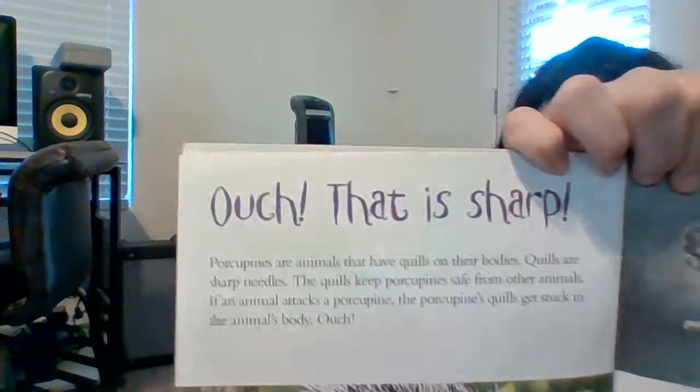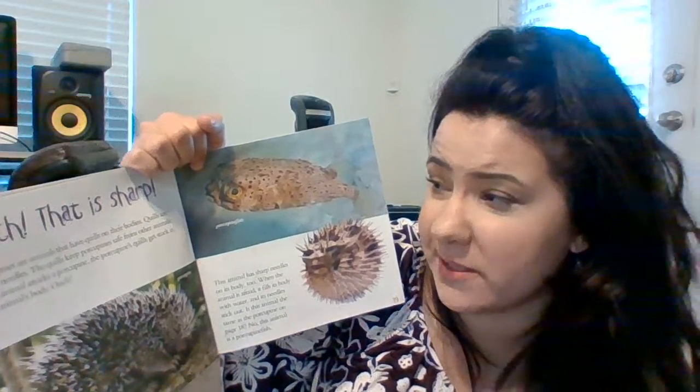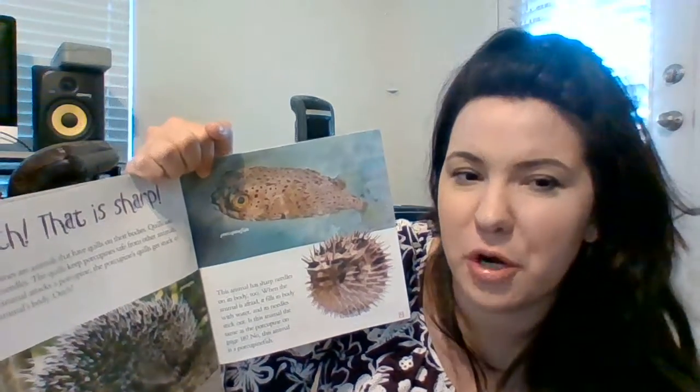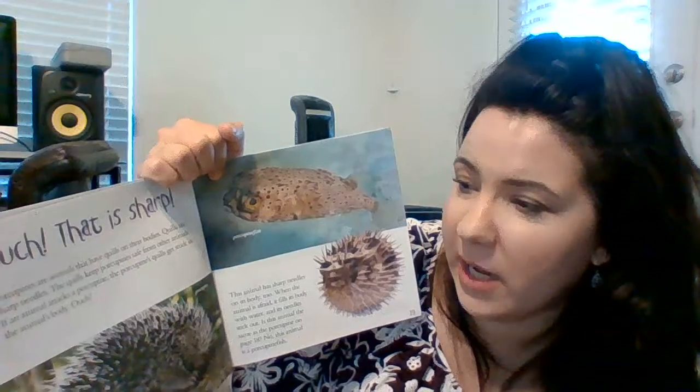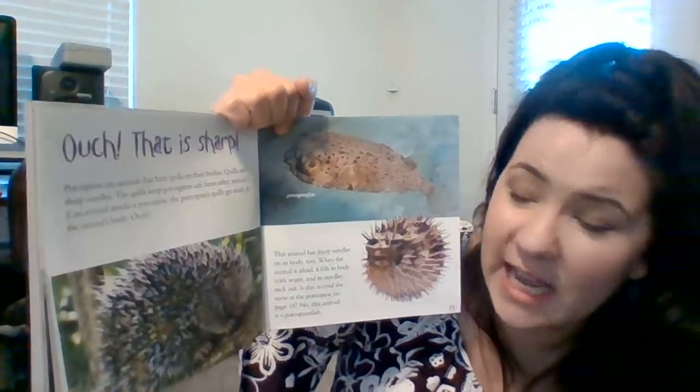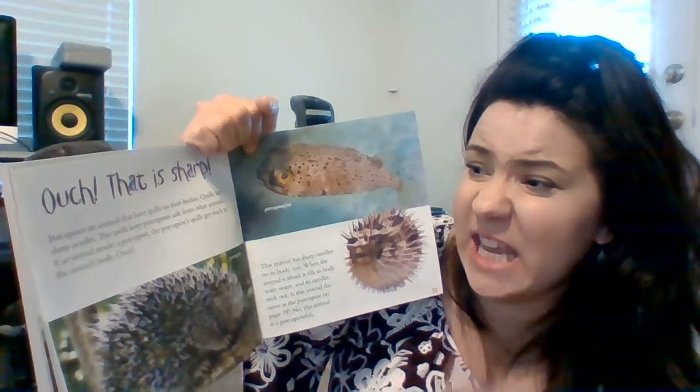Ouch! That is sharp. See the heading? Porcupines are animals that have quills on their bodies. Quills are sharp needles. The quills keep porcupines safe from other animals. If an animal attacks a porcupine, the porcupine's quills get stuck in the animal's body. Ouch!